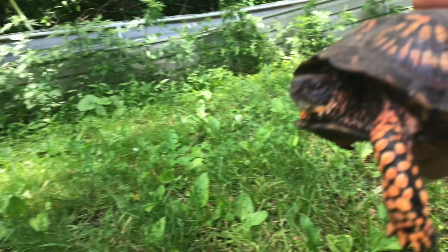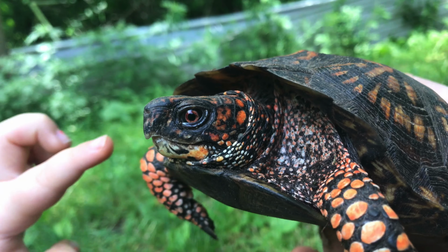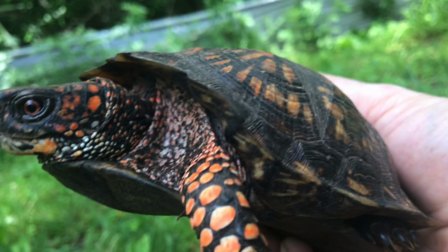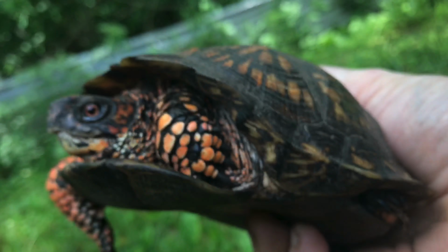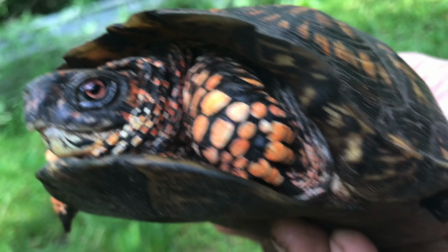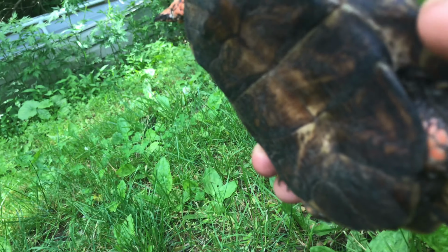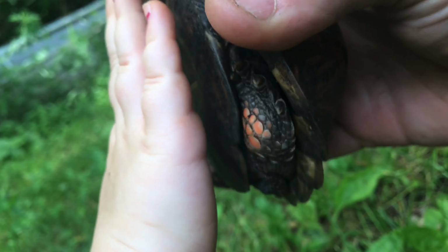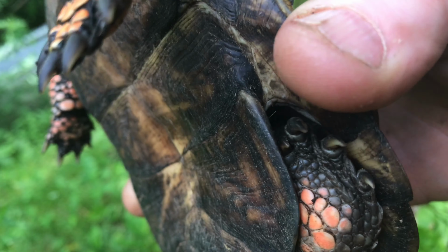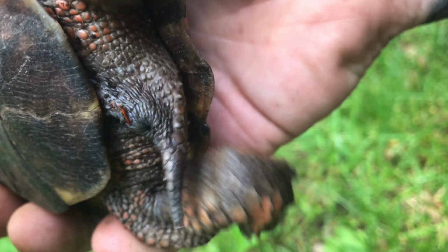Okay. Hey, whoa. This is Specs. He is a male eastern box turtle. Whoa! He's got pretty orange arms. His eyes are kind of red, but not really, but he is a boy. He's got brownish red eyes. Ooh, he doesn't like his feet touched. See the big dent in his shell on the bottom? That's because he's a boy. And he's got that big tail.